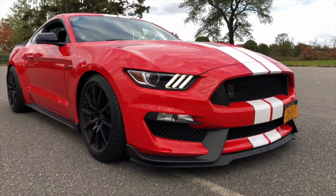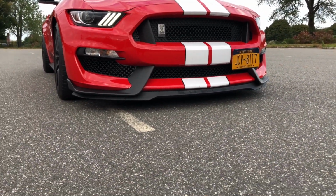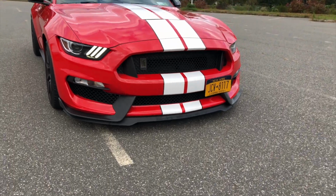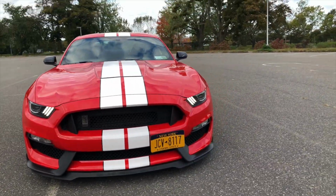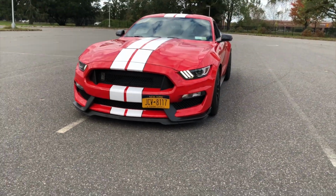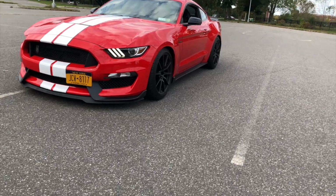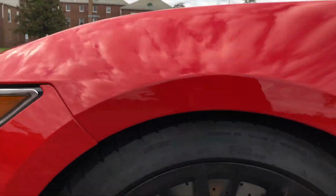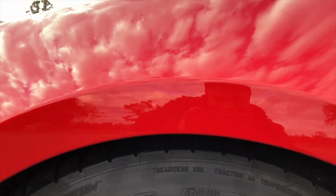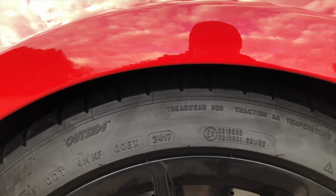I am going to do spacers in the front. This is how low it is to the ground. To the driver's side, I don't think this ground is level. So the other side looks a little bit, this side looks a little bit lower, but that's the way it looks.